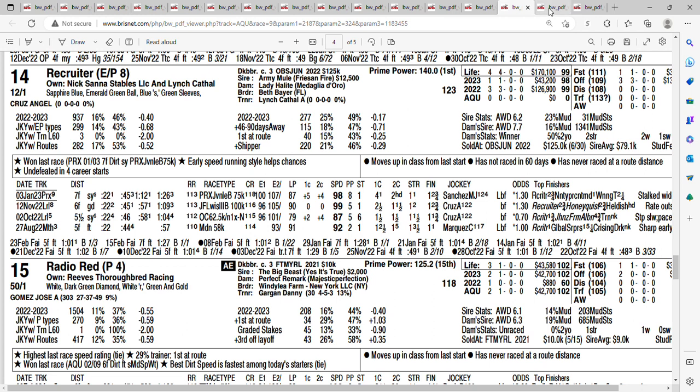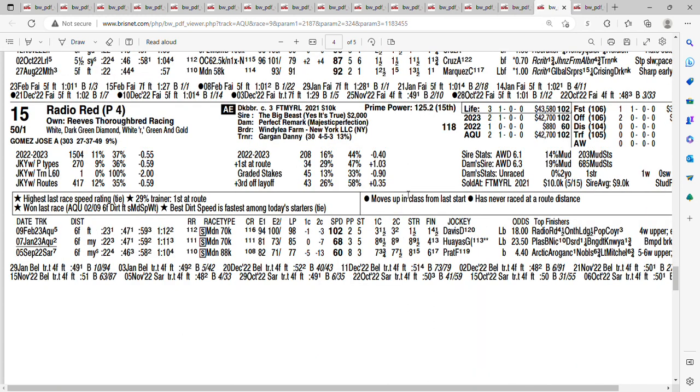Now the 15 horse is also eligible, so he's going to need a scratch. He just might get it because a few of these horses are cross-entered in other races. The 15 horse, Radio Red, is 50-1. Just a state-bred maiden win under his belt. He's a true long shot at 50-1.